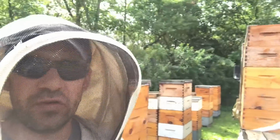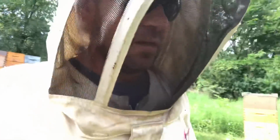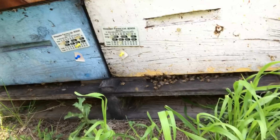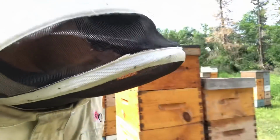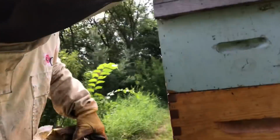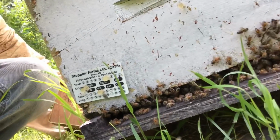Starting to get a little more activity. We're closer to noon now. Nothing like that cloud of bees, the foragers coming in. My girls are still just waiting on the front step. No fanning. Not a lot of activity. Just kind of chilling out still. A little bit of activity coming in and out, but you can definitely see there's no drying down of nectar.